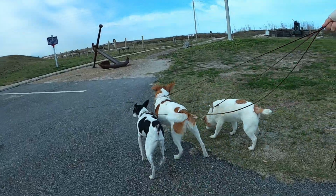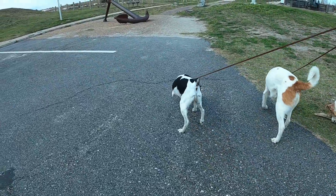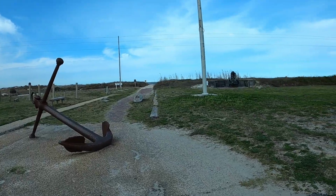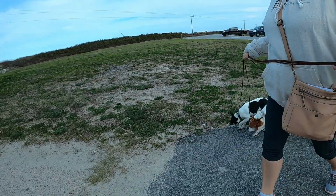Okay. And these guys get to go. They're allowed in the museum, the gift shop, the fort. And they have a dog, and there's a dog friendly beach. Let's go check out the beach first. Dog friendly beach.